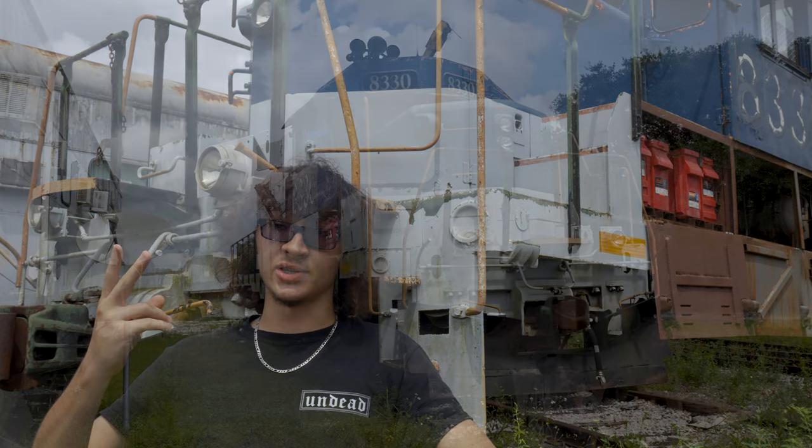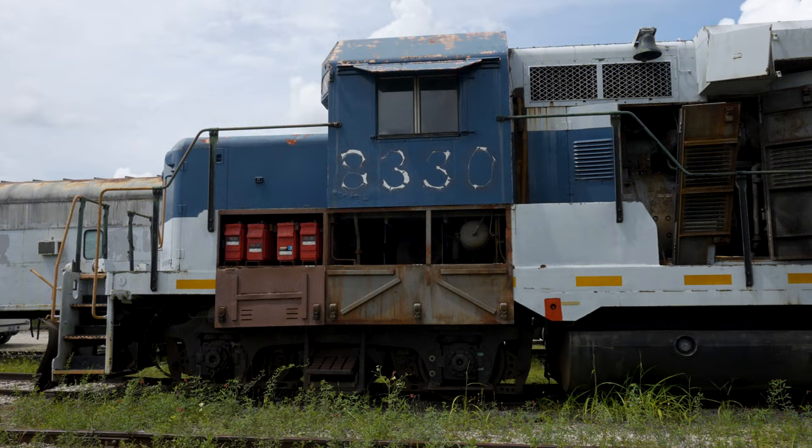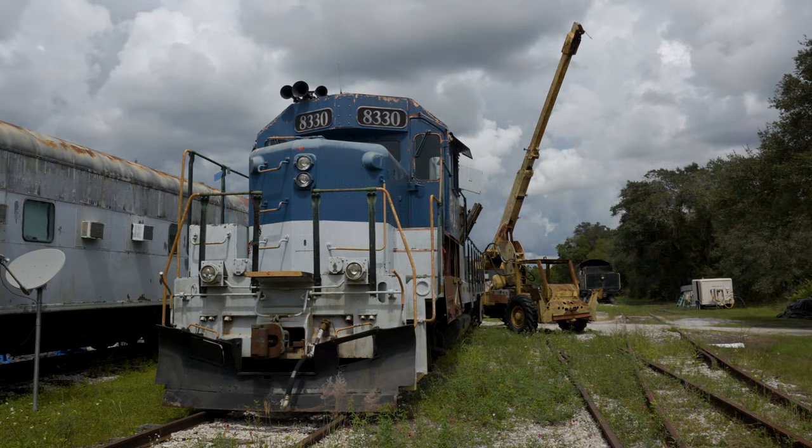So, because of priorities and financial situations, the museum simply had the locomotive sidelined and out of service for almost 4 years since that 2018 incident. But as of this recording, September 17th, 2022 today, the 8330 is sitting behind me with almost all of the locomotive doors open, as this is pretty much the start to what's going to be a few months of processing to get this locomotive back up and running.